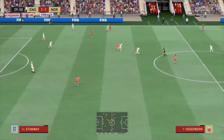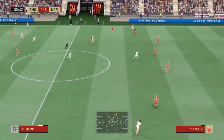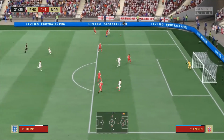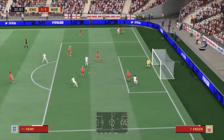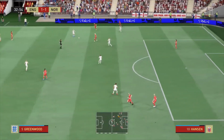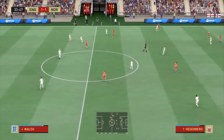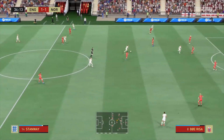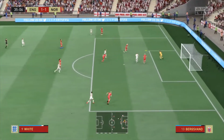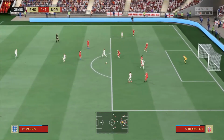Rachel Daly. White. England looking dangerous. And let's give credit to the defending. Caro Graham Hansen. A possession lost, intercepted. Is she going to score? No way through. Could be. Now defenders having to cover up.